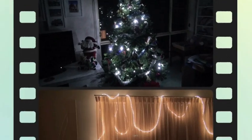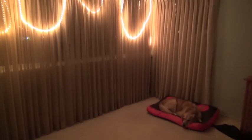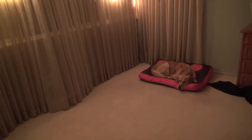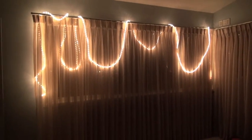Next year. Alright, just showing you the bedroom lights. You probably can't appreciate, well maybe you can, because look, this is the only light that's on, those lights. And you can see the puppies quite clearly, so it's a bit bright to sleep with, but it probably looks nice from out in the street.